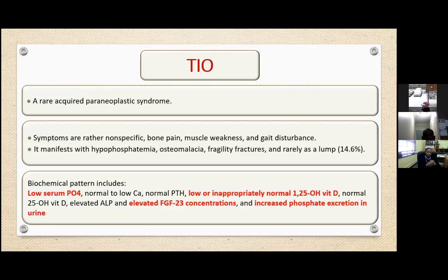So, brief words about oncogenic osteomalacia, or tumor-induced osteomalacia: it's a very rare paraneoplastic syndrome, and the symptoms of this syndrome are rather non-specific, like what is occurring in our patient, that these patients report bone pain, muscle weakness, and gait disturbances, and it manifests with hypophosphatemia as what occurs in our patient. It can manifest also with osteomalacia, fragility fracture, and rarely it can manifest as a lump. And all of these are occurring in our patient.